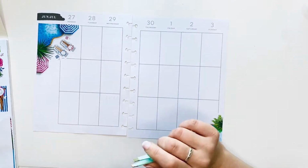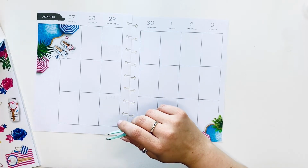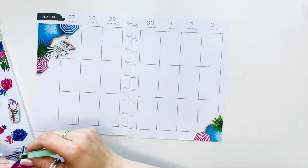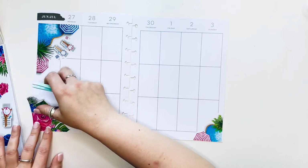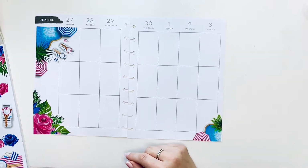So here we go. I'm gonna be adding all of these pools and infinity pools into my spread today with lots of pinks and blues, and I just love this. The moment I saw this, the vibrancy of these stickers spoke to me, and I knew I needed to do it. So here we go.